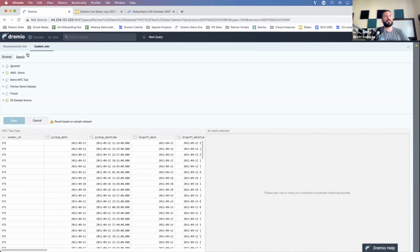So Dremio also offers the ability to create joins. Again, this is an environment that we spun up for the purposes of this demo, but in your organization, Dremio recommends joins for you based on what other users have done and what the data sets are. In this case, you don't have any recommended joins because no one else has created this join before. So we're actually going to have to do some things by hand.